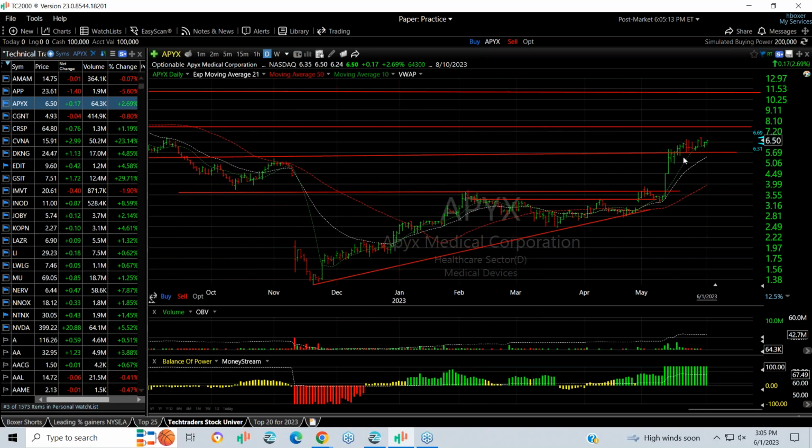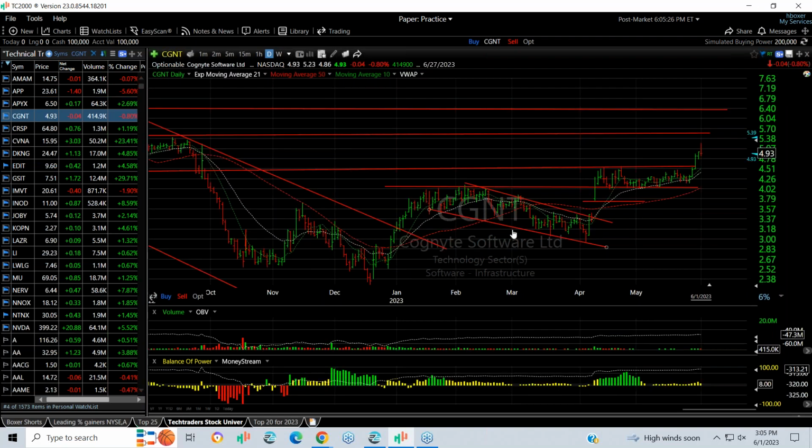APYX breaks out of a base and is in a rising configuration. A strong little, what I call a rising bull flag, or a mini rising channel. Either way, it doesn't really matter. It looks higher to me. My targets are 7 3/4 and 10 plus, maybe 11.